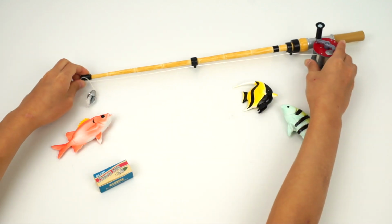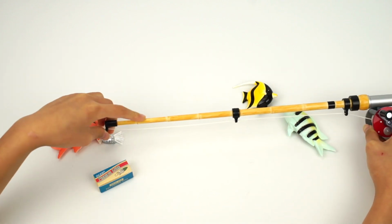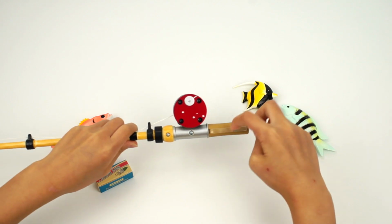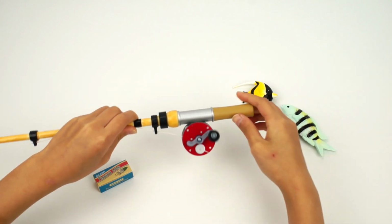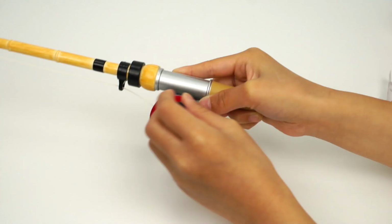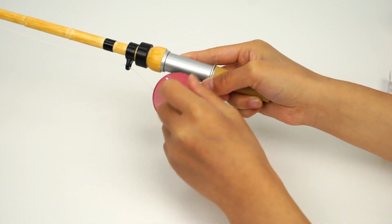Now let's take a look at the fishing pole. It has a bamboo design that looks so realistic. There's a clear handle so Nanea can hold onto. On the fishing pole, there's also a reel to reel in the fish. You spin the handle and the line goes in.